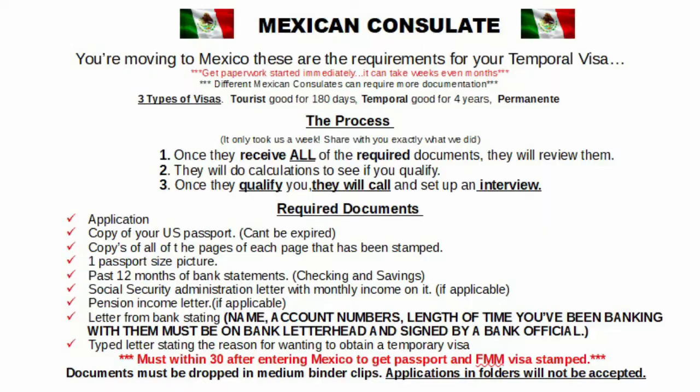If you've decided to sell everything, I'm going to share with you 2 different options that you've got to be able to have a great sale. Now, we sold everything in 1 weekend. I'm going to show you how we attracted over 150 to 200 people to our garage sale. I want to share with you the tips that we used so you, in fact, too, can have a very successful garage sale also. Okay, so let's now talk about the Mexican Consulate and how to get your visa.